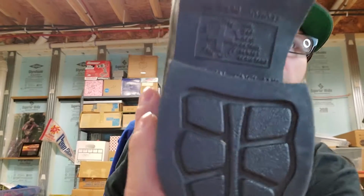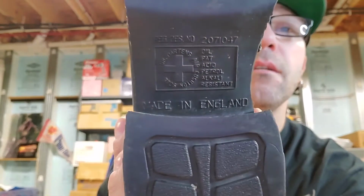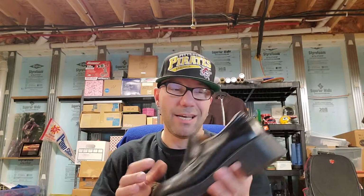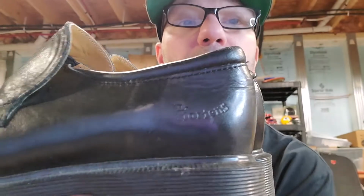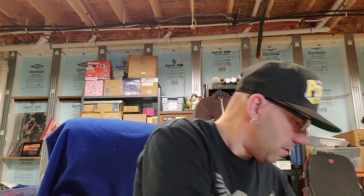I'll show you guys again. These are women's, made in England. So these are the good ones. They're not worth a ton. I think I have a pair now and they didn't even sell yet. But they do say Doc Martens right there on the end. If you guys can see that right there. So, I only picked up those two pairs.